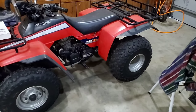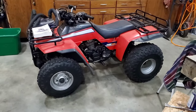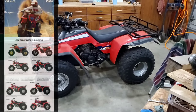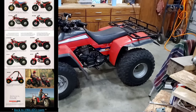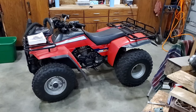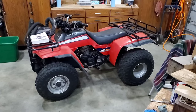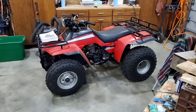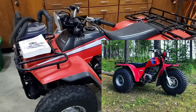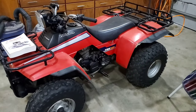So if you didn't know, this is Honda's first four-wheeler. So 84. What do we have out there at the time? ATC 70s were out there, 110, 125M, 200X, ATC 200ES Big Red. Abroad, now we know the, you know, non-existent and never heard of ATC 200E existed in foreign countries, not here in the U.S. What else did we have in 84?